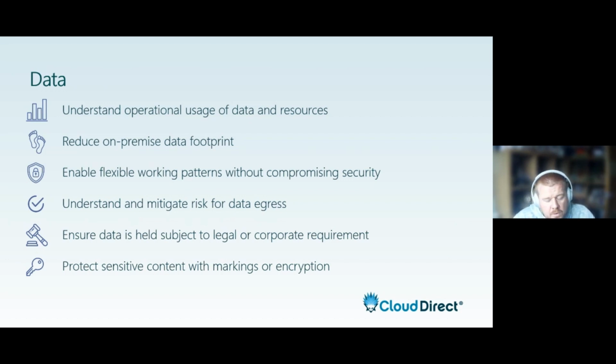from data egress. We're also looking at retention and how we can make sure data is being held subject to a number of requirements. They could be legal, they could be insurance purposes, there could be a corporate responsibility to hold data, there could just be a corporate requirement for things like HR data to be held for a certain amount of time, and making sure that we've got tools in place to do that and to remove the risk of accidental deletion. We're also looking at how we can protect sensitive content within our estate, with markings, with encryption, with whatever that looks like, ensuring that the right people get access to the right things, but the wrong people don't, and that data is held in the most convenient way. So we're looking at ultimately enabling the flexibility of cloud usage, but without hindering and compromising on security.